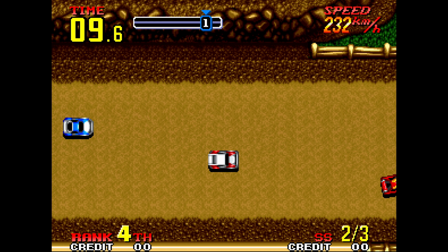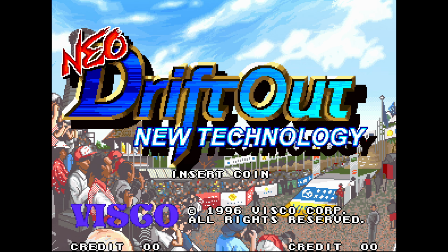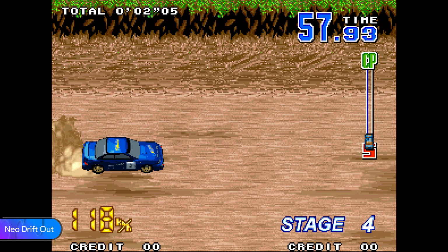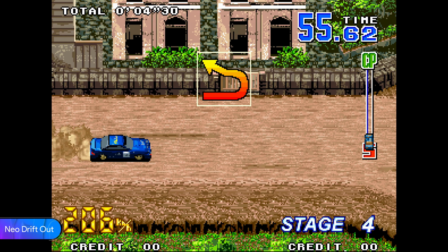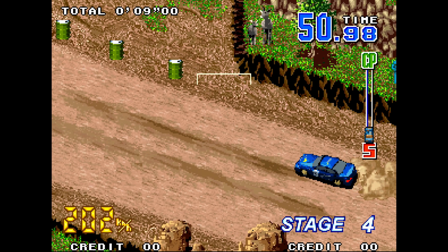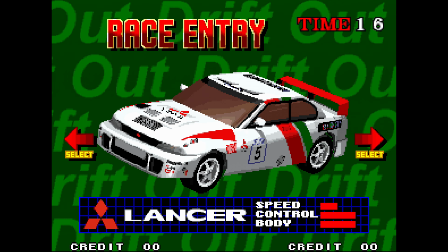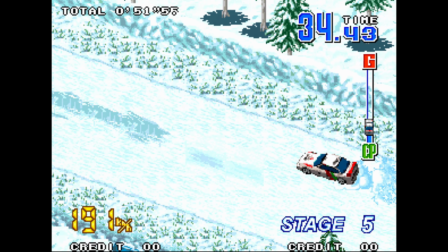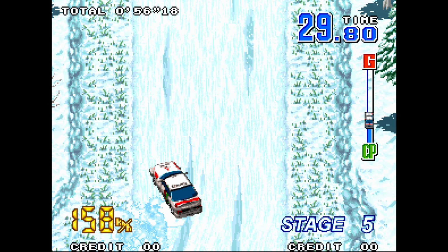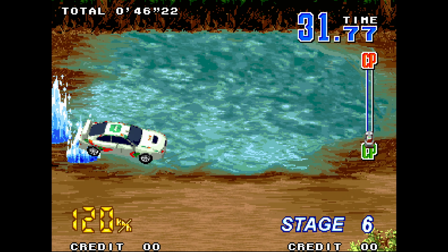And still in regards to racing, my favorite Neo Geo racing game is this one. Drift Out. New technology. Neo Drift Out. I find this game beautiful and it's very fun. It's another isometric racing game. It features some classic rally cars. The tracks are fun to race in, and they have sections with forks, with shortcuts. So with a few tracks, you gotta memorize how it plays in order to actually beat the game.